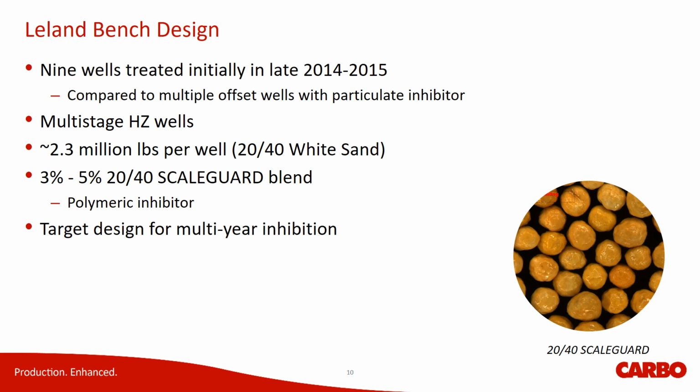So based on the successful results at the Greater Monument Butte unit, this operator then moved to another area called the Leland Bench. In this particular area, the operator was again interested in inhibiting scale long-term. In this case, they took 9 wells. These 12 wells were treated in late 2014 or late 2015.